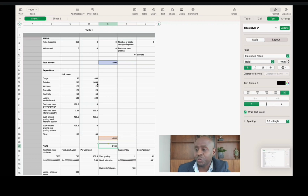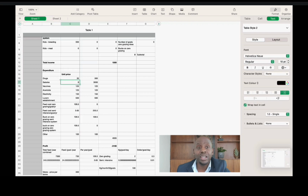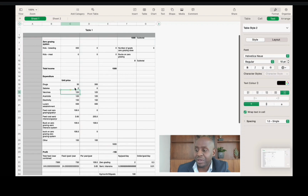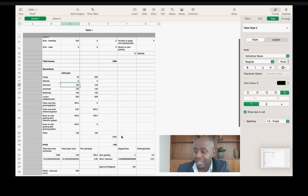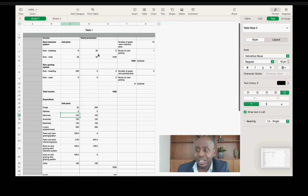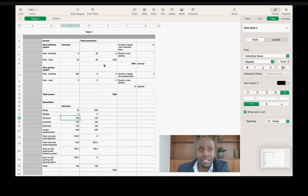And what many farmers do is decide not to pay the people that are looking after the goats, so that they can reduce the cost. So if we put a zero there, let's say you are not paying people anything, and a lot of farmers make this mistake. At the end of the day, even if that system works where you're not paying anything, you are still making a loss of $155. But when you do that, you're not going to achieve this kidding rate of 30 because you don't have good management. So that's one scenario. So guys, with 10 goats, you cannot start a goat farming project.